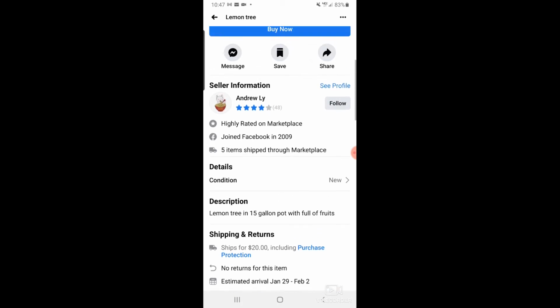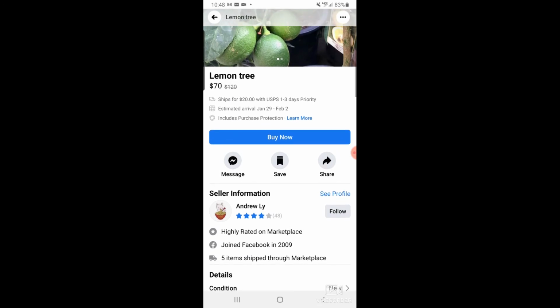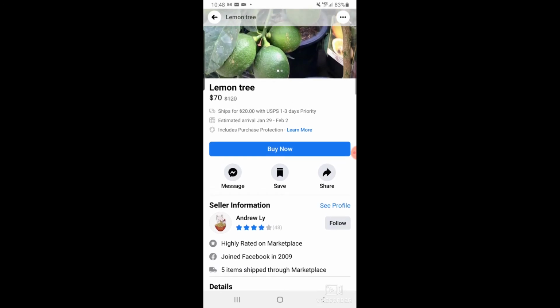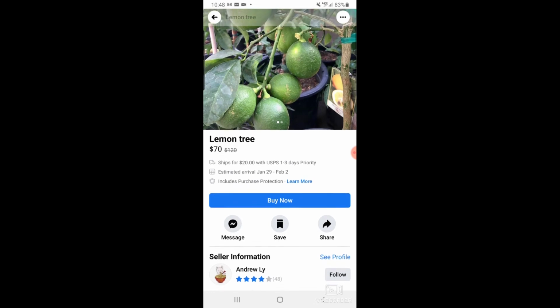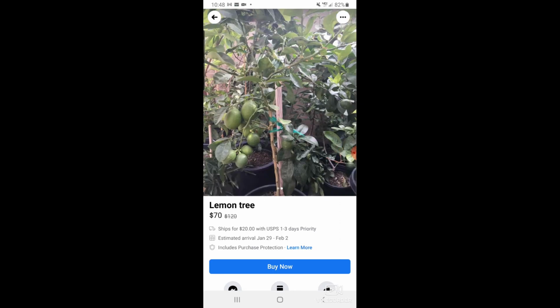You could definitely get a lemon tree cheap at the big box stores, to be honest. Plus they want $70 for shipping. I would look locally first, search your ads locally, and see if you can source a tree locally. Go to your local nurseries, and if you can't find one, then go to your big box stores before you spend that type of money on something like this.